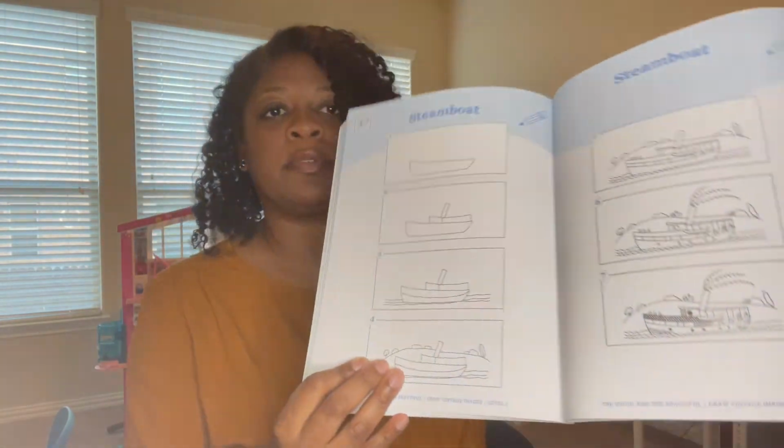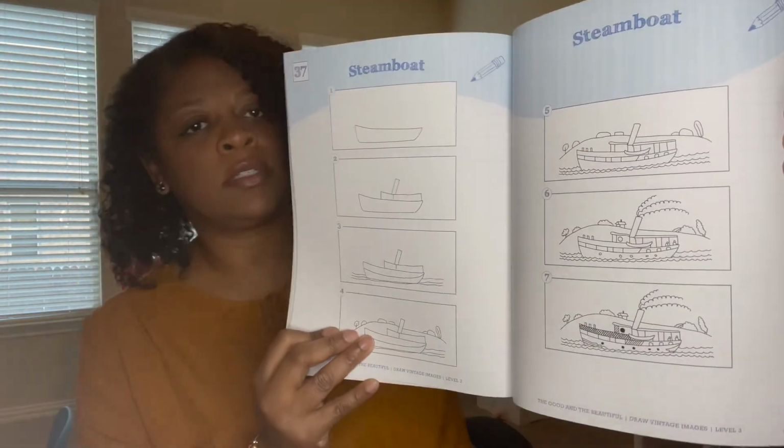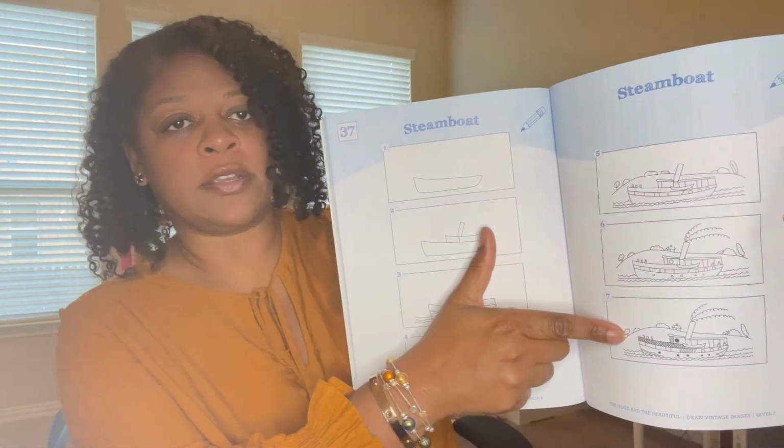Let me show you one more page. There's like a boat. You see how the further through the book you get, the more challenging the art design is here. So that's what we're doing for electives. So there's piano. My other daughter also does violin. We're doing drawing and watercolor paints.